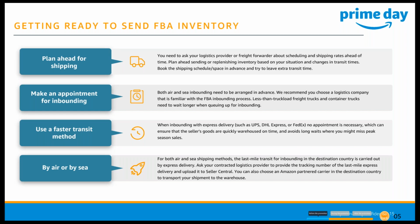So the general rule of thumb, if you don't know which logistic provider to reach out to, you may engage the common or more popular logistic providers such as DHL, UPS, and also FedEx. Alternatively, you may also reach out to our service provider network to engage with some of the Amazon accredited couriers.